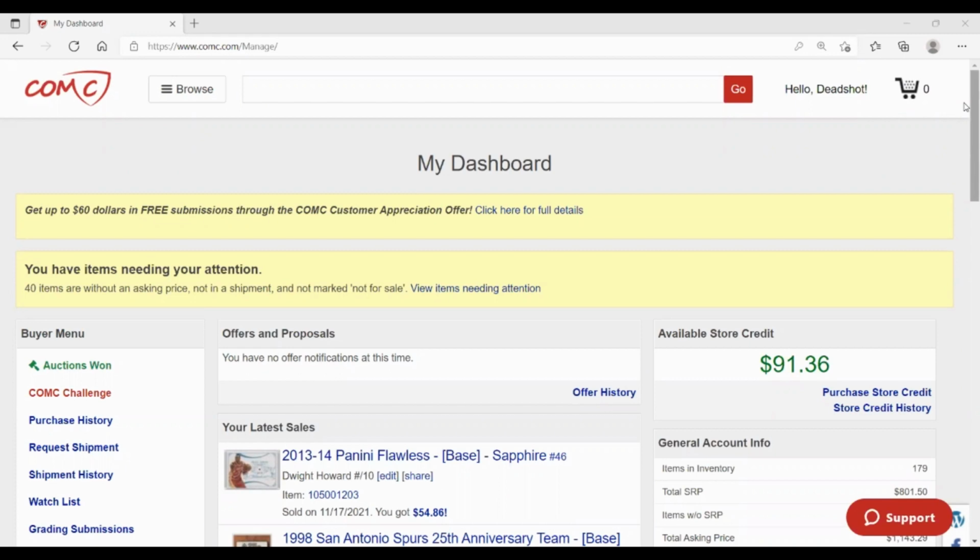I thought I would give you a little bit of an update on my COMC shipment that I sent in, because I know some people have been asking about that. Some of those cards have dropped, and I want to show you, especially those of you that are first-time users, what that will look like and how exactly you'll navigate that.